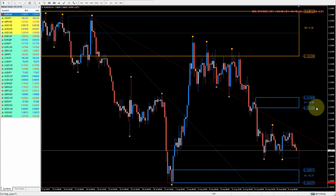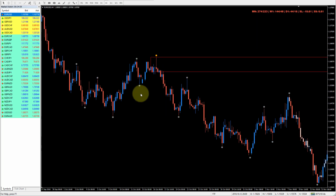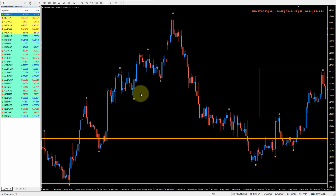So we have that there. What else do we have? And we have this one down here. We still have this low marked off. Let's see if we can have a look over here historically at what happened in the move from the origin. So we'll zoom back. We'll move back. Let's see if I have enough data.